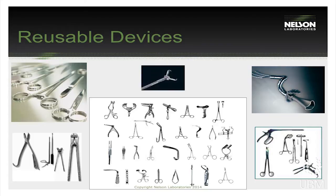So reusable devices come in many shapes and forms. They can be anything from an implant screw to a very large colonoscope. All of these things need to be reprocessed appropriately at the healthcare facility.